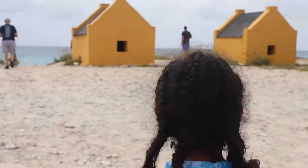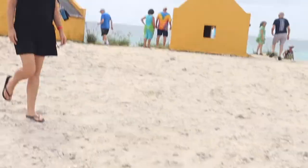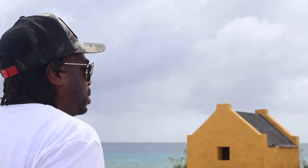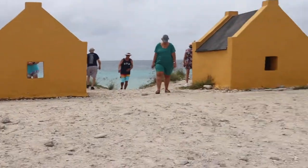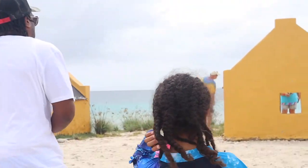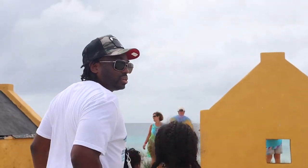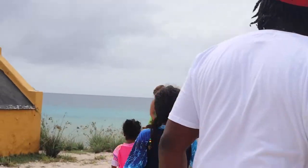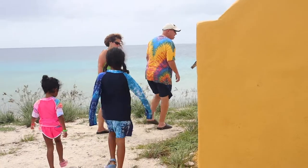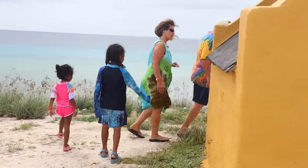What do you think of the house, babe? Hey, don't touch. Don't touch your eyes. Now watch your step. You want to go inside? Go. You're the only one that can fit. You probably get fit. Get inside.